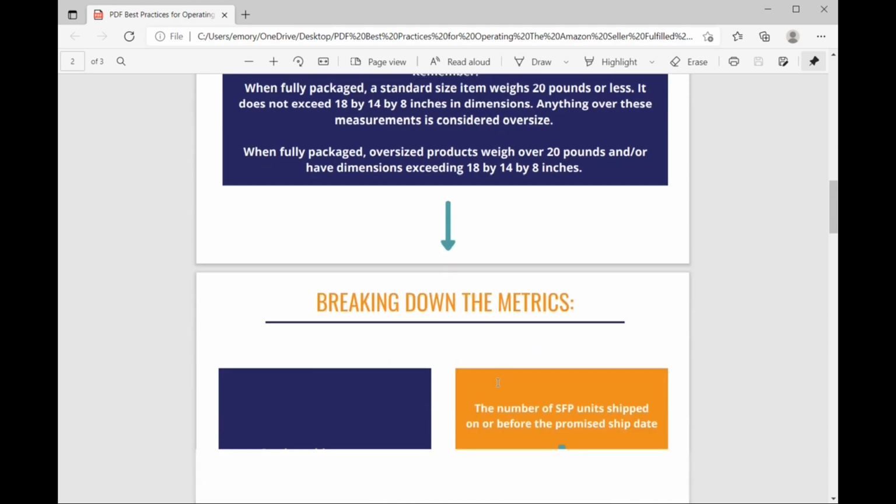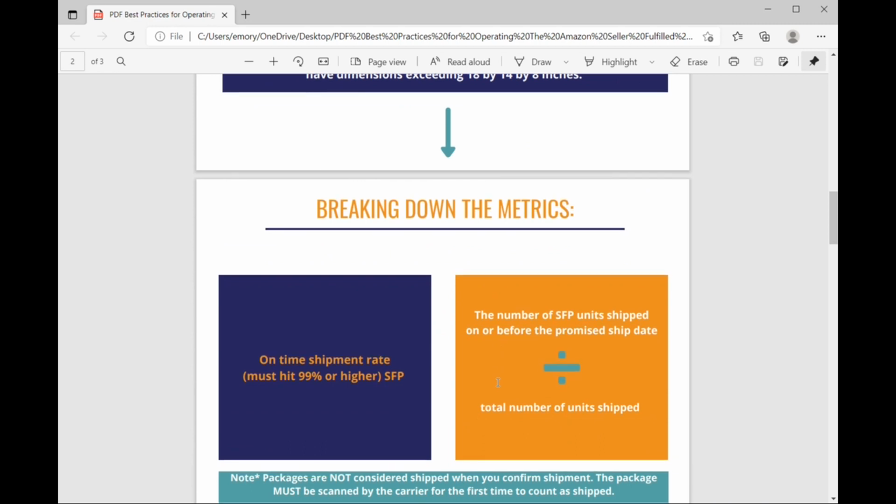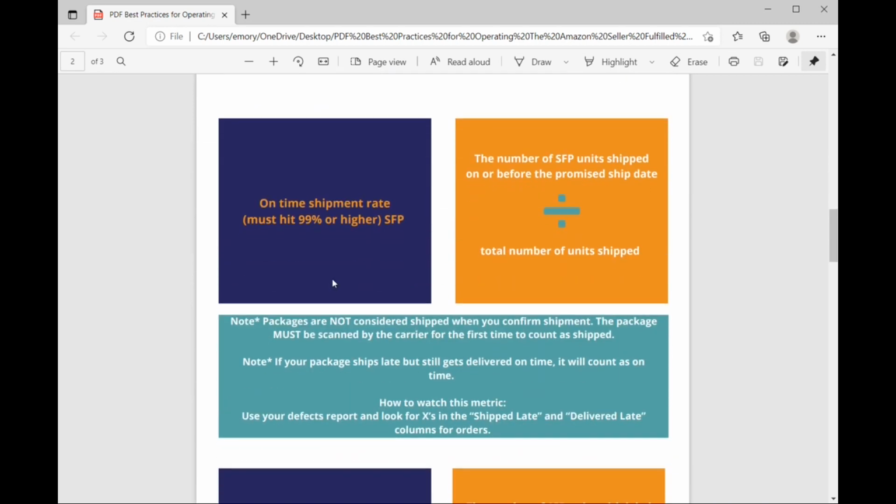Okay, so we're going to break down each metric for you guys so you can understand how it is that you get to each of these metrics and what you can do to make sure that you're hitting these, how to watch each metric, etc. Okay, so the on-time shipment rate, remember we said you've got to be at 99% or higher.